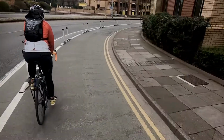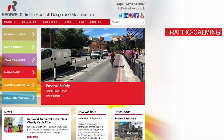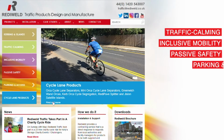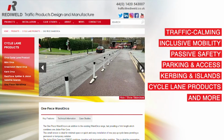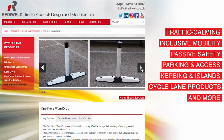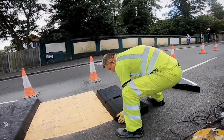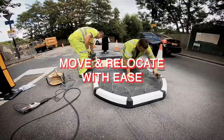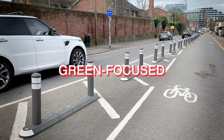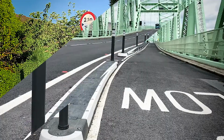We supply an extensive and constantly evolving range of products, from traffic calming, inclusive mobility products, passive safety posts, parking and access systems, as well as bolt-down systems for curbing and islands. All our products provide flexibility to move and relocate with ease. Rediweld Products' green-focused, innovative and sustainable products are available internationally.